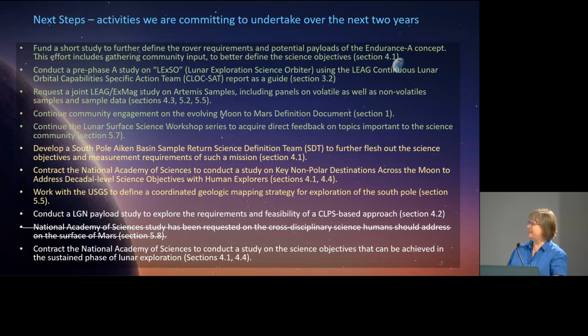Things we haven't gotten to yet. We do want to conduct an LGN payload study to look at the requirements and feasibility of using CLIPS as an approach to accomplishing LGN. And as I said before, we also plan to spin up a National Academy study on a sort of long duration sustained phase of human exploration, which is the one we've added now to this list.